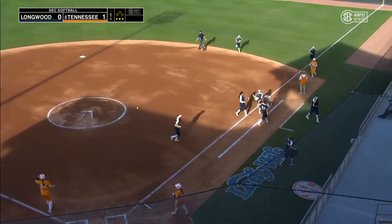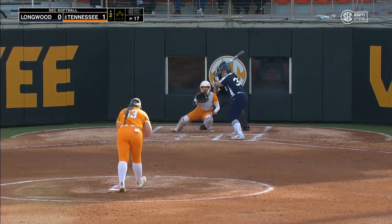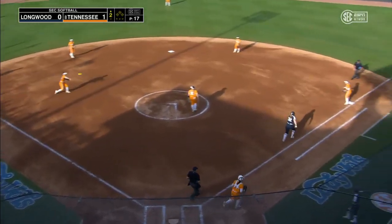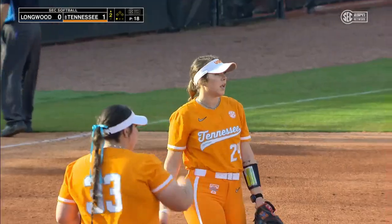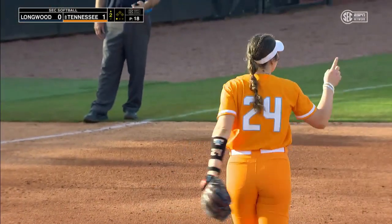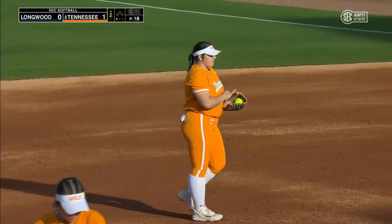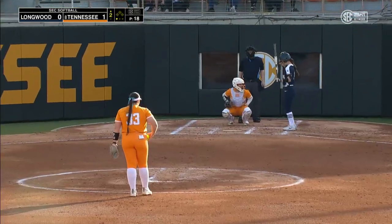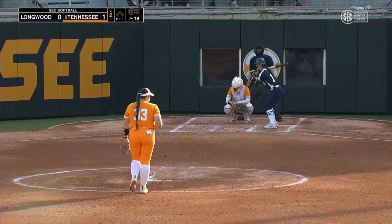Lancers can exhale. And a true freshman was able to get out of a pickle in the first, limiting the damage to just one, as Maggie Hyatt sends the first pitch of the second to third, where Boo Gibson takes care of it, 1 down. Peyton Gottschall back to work for Tennessee. 3 strikeouts in the first, an awkward infield single, aided by the sun there mixed in between.